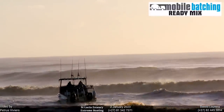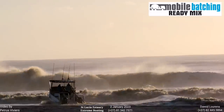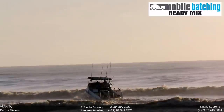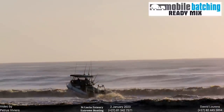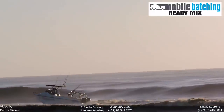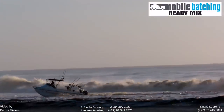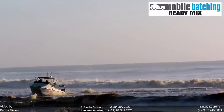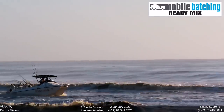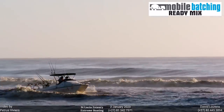Okay. Oh, look at that one standing up. And he found his gap, 45 degrees to the north. He has to outmaneuver that one onto the northern sandbank. Coming back nice and smoothly. Yo, look at that ugliness.